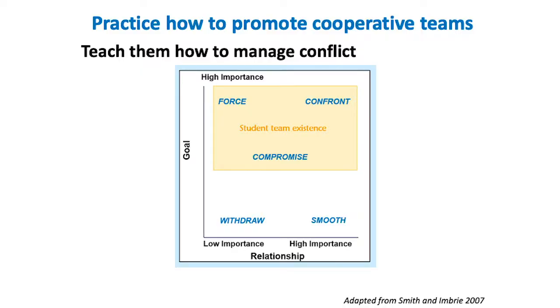The other thing I show them is that even though we have one or two of these conflict modes that we're most comfortable using, that we fall back on, we can use all five. We're capable as humans of doing that. And which mode we use really should depend on both how important the relationship is with the person you're in conflict with and the goal of what you're trying to accomplish.